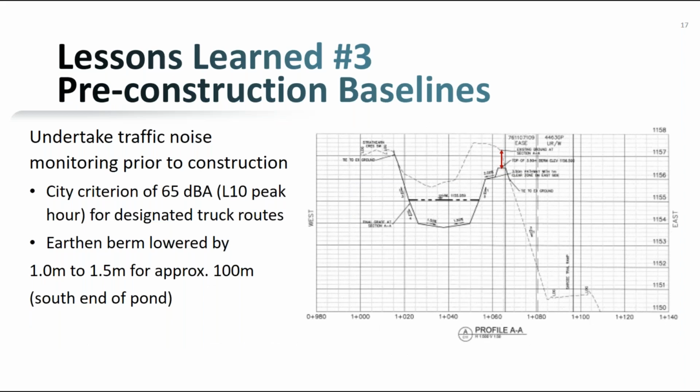So lesson learned number 3, pre-construction baselines. Before the construction of this pond retrofit, we did not undertake traffic noise monitoring. But because our project was going to be lowering a berm by 1 to 1.5 meters on the southern border of the site, some residents post-construction mentioned that they had concerns that traffic noise from Sarcee was louder than before.